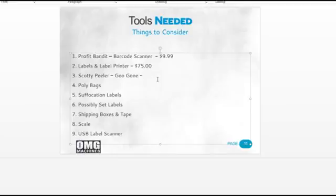Again, you don't have to get Goo Gone, but get something else. This will run you about $20. And these are musts when you're shopping at places like Big Lots, Ross, Marshalls. They all come with tags. You'll need to get those tags off before you send them into Amazon.